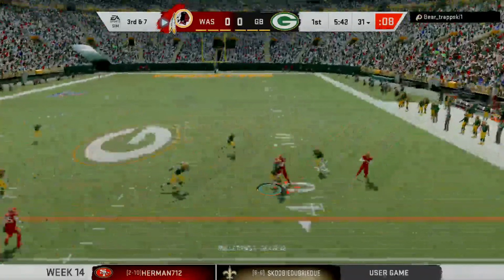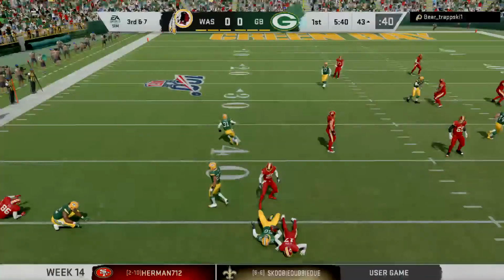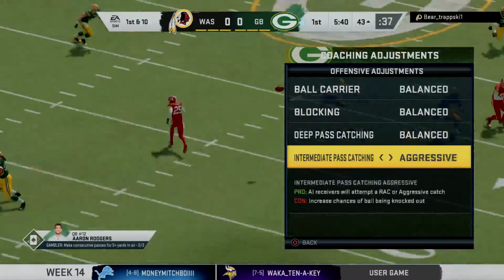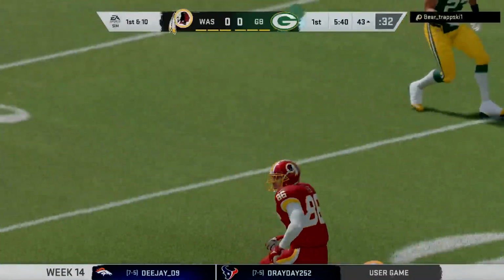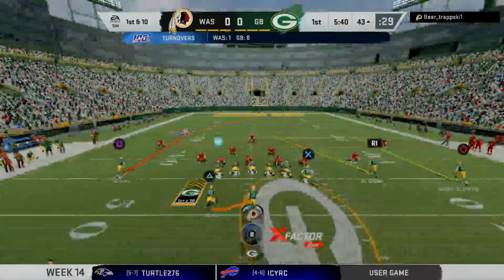Third down, here's Haskins. Now that'll be tipped and intercepted. Picked off by Blake Martinez, and to the 43. So down inside the 45 to the 43-yard line. That's where they'll take over. The Packers take over first and 10 at the 43-yard line.